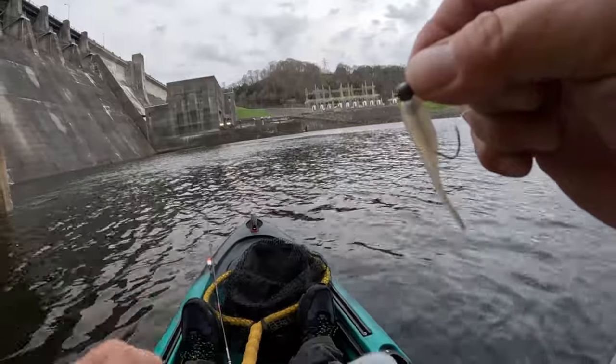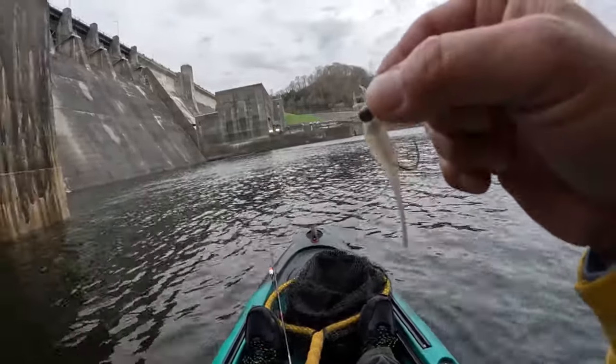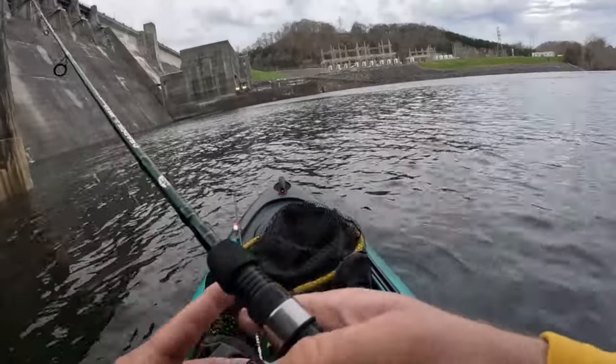So we've got to go a lot heavier. This is 1/16th of an ounce, so 4 times heavier. I mean, I don't know what else to do. Got to try to get down to them.